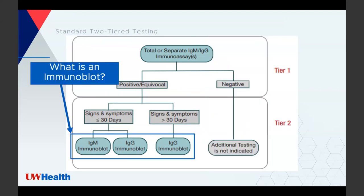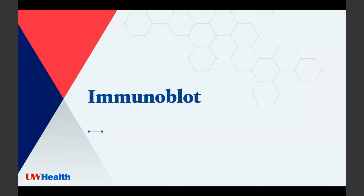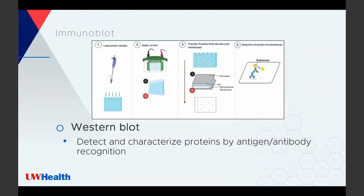But now you're probably wondering, what is an immunoblot? I talked about immunoassays, but what makes an immunoassay different from an immunoblot? An immunoblot, quickly, is a Western blot. It is a quick and sensitive assay to detect and characterize proteins by antigen and antibody reaction. They separate proteins, glycoproteins, and other lipopolysaccharides by gel electrophoresis for pathogen recognition. This is a great test for tick-borne illnesses, as it is highly sensitive, where it can detect antigen levels as small as 1 nanogram.